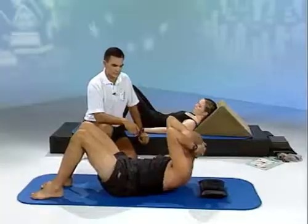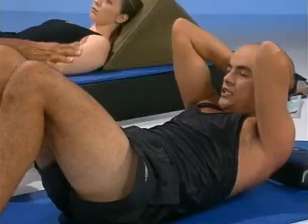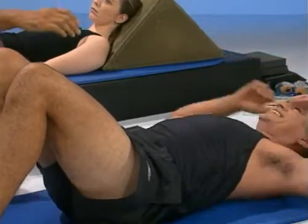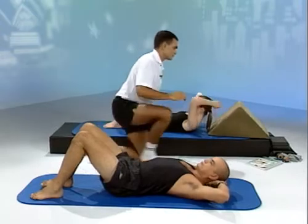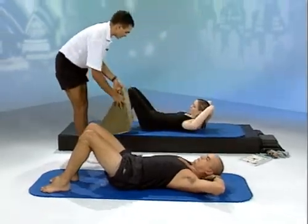Place the hands behind the head and do the normal crunch that you see in the gyms. So this is the type of movement that you'll actually see working in gyms all the time. Okay, relax, we don't want to do that too much. Okay, placing the hands behind the head, this is the best way to actually do an abdominal crunch. And what we'll do in Brooke's case is to actually get her legs up onto a triangular cushion.